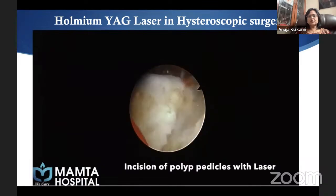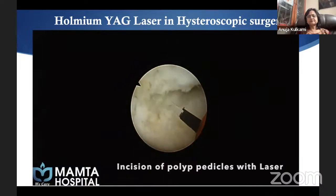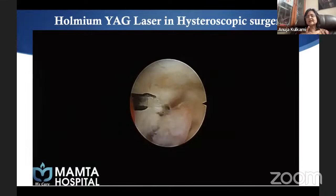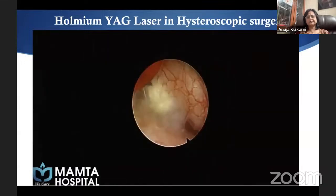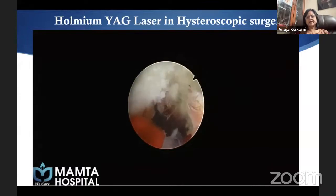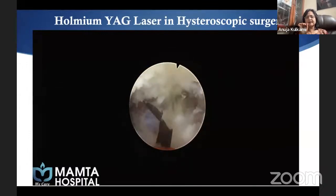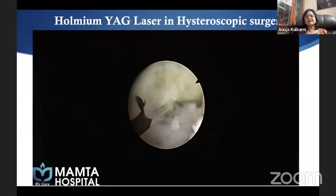The base of the endometrial polyp can be cut with the use of these lasers. The advantage of this pulsed laser is the depth of tissue penetration is less, and also you can note that there is no charring of the tissues at the interface. We see a clean cut during the surgery. So bleeders can be coagulated by defocusing the beam, bringing the tip of the fiber a little behind and then defocusing the beam on the blood vessel.